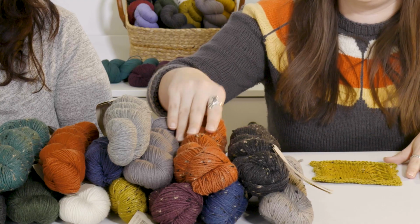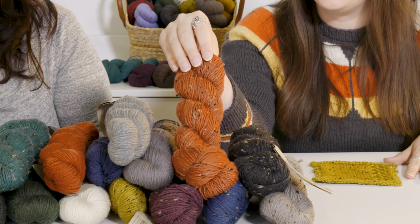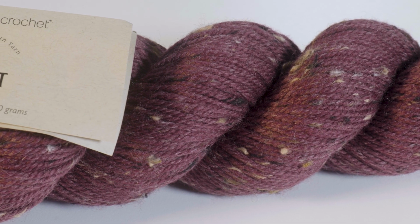It is our absolute favorite yarn. It's hard to think of what to say about it because it's the yarn everyone loses their minds over in the office when we get new colors, like this color in particular. When we got the sample of it, we were freaking out because it's just so beautiful. It has so much dimension and it's this lovely, bouncy, soft, round wool.